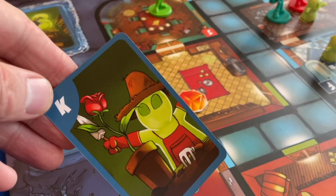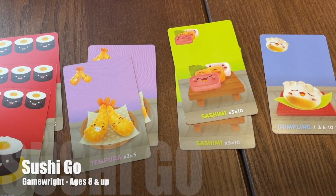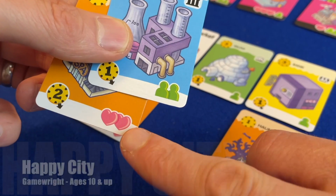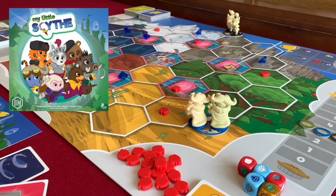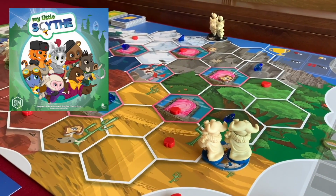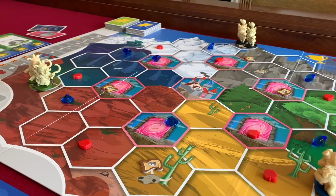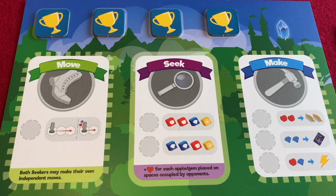Gamewright have a habit of producing introductory versions of popular game genres. Sushi Go is essentially Seven Wonders Junior by another name. Likewise, Abandon All Artichokes plays like a pared-back Dominion. Happy City is a Splendor Light experience for younger players. The value of these products is that they don't condescend the children who play them. They don't send kids away to focus on simplistic, banal activities. They welcome youngsters into the hobby, inviting them to share in the ingenious, inspiring, and sometimes challenging mechanisms which adults enjoy.